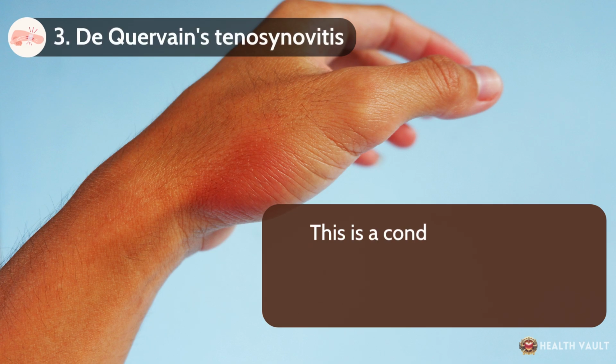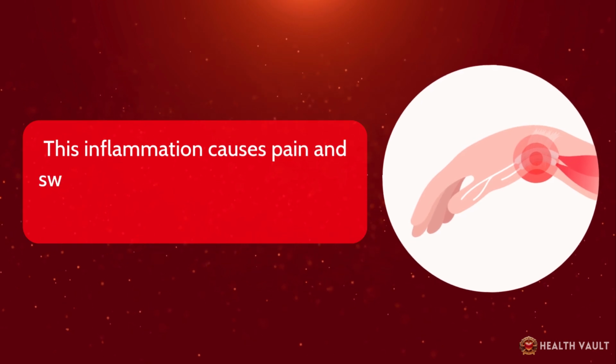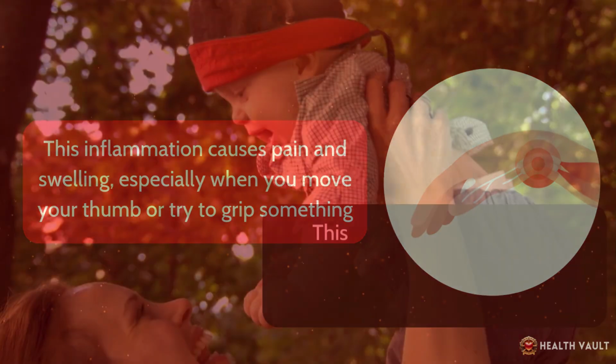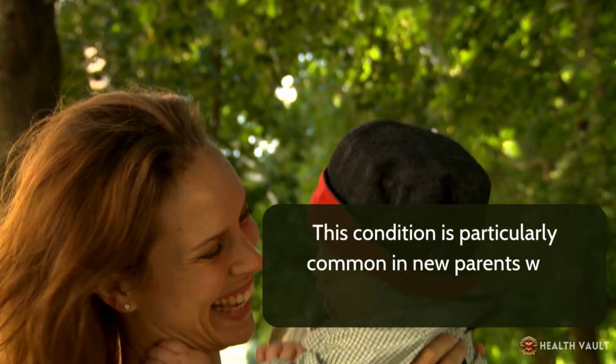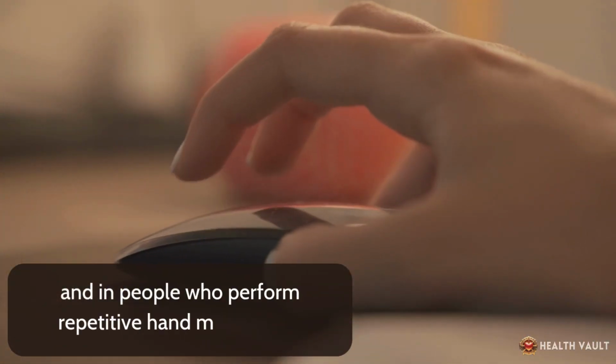Number 3. De Quervain's tendinosynovitis. This is a condition where the tendons on the thumb side of the wrist become inflamed. This inflammation causes pain and swelling, especially when you move your thumb or try to grip something. This condition is particularly common in new parents who frequently lift their babies and in people who perform repetitive hand movements.